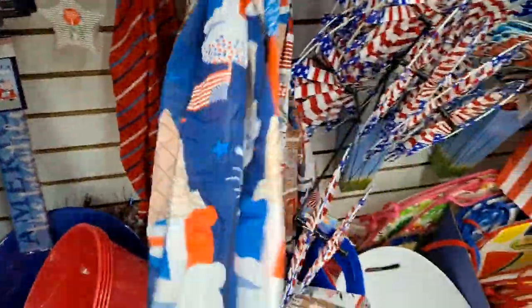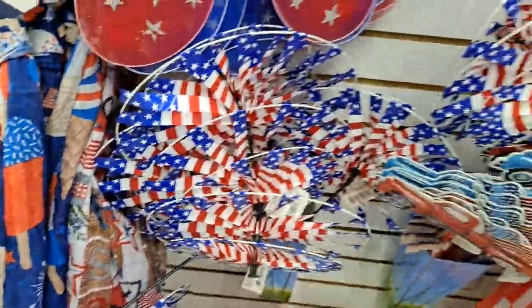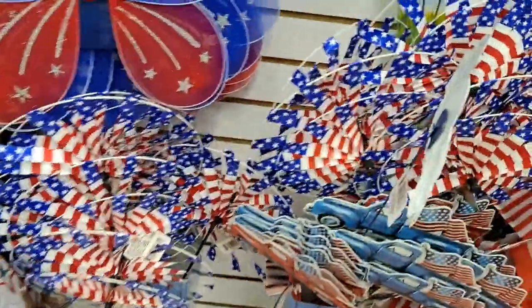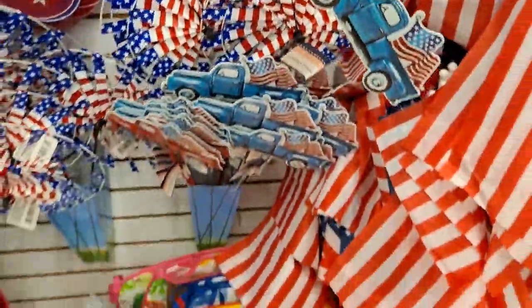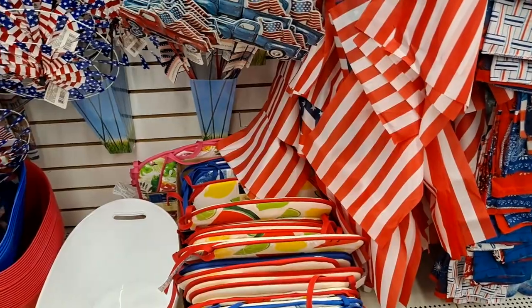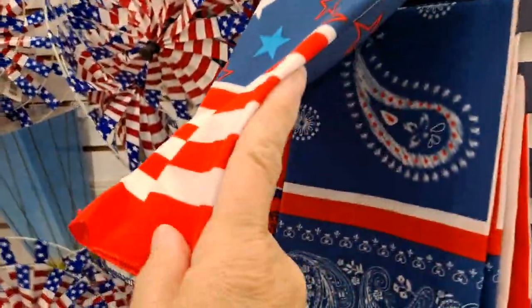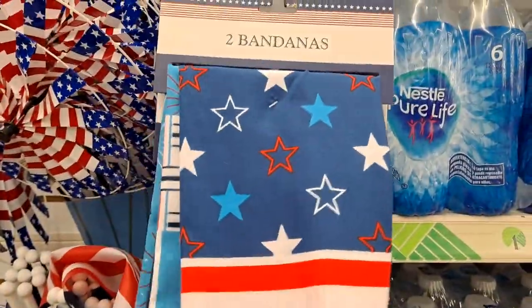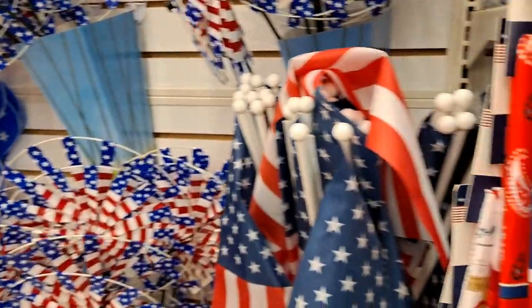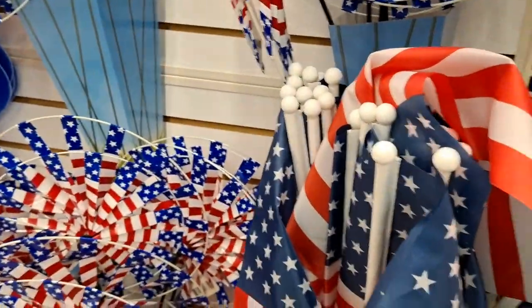The scarves, these yard pinwheels. I found the other ones, I haven't tried this kind yet, but the other ones were too much wind and the petals were flapping off. These bandanas I haven't seen anywhere, and I picked these up yesterday. This style, and then this one, I didn't get this one. This paisley, it's patriotic. And then this style here.